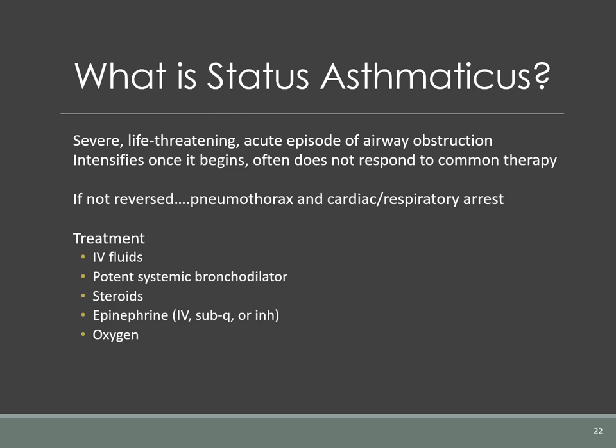Well, how do I know if that's not a regular asthma attack? Well, because you're going to try to give them albuterol. You're going to try to give them theophylline. You may even try to give them epinephrine and steroids. And if they are not responding to this, if you are not able to reverse it, you now know, okay, we are in a state of status asthmaticus, and I must escalate this up.